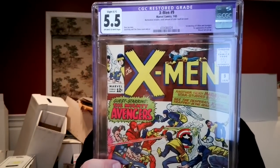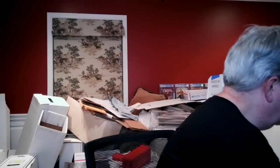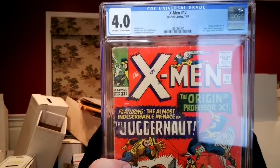Restored X-Men number 9, restored 5.5, off-white to white. $270. 433-438-3024. And finally, X-Men number 12, the first Juggernaut, in a 4.0, off-white to white. That's going to be $525. And it is 433-438-3025.